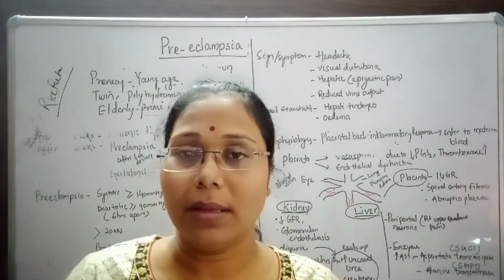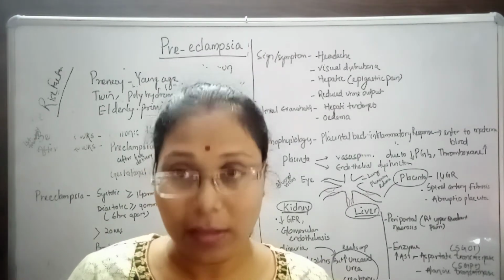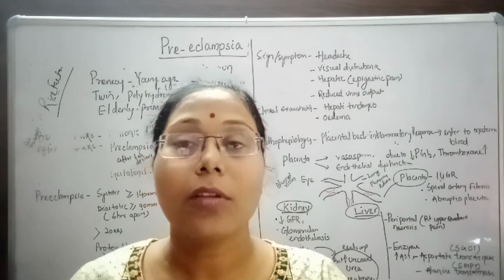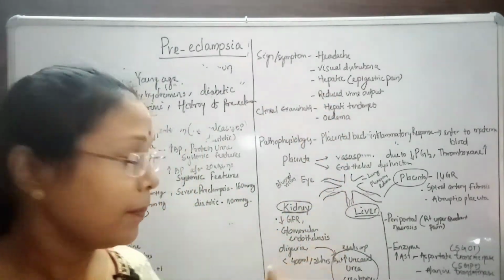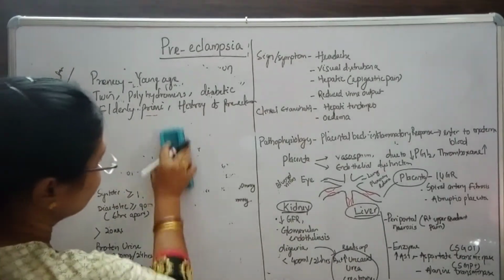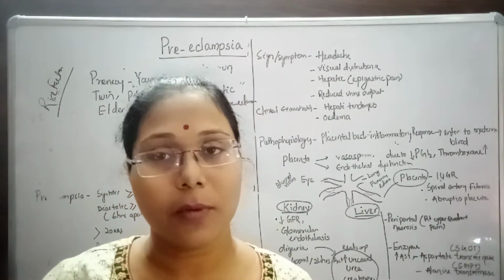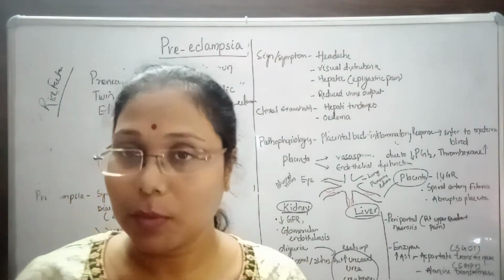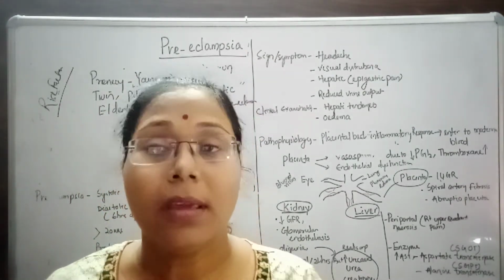If during placental implantation an inflammatory response takes place, then due to the inflammatory response some changes take place in the maternal blood. That's why the mother has to face this type of problems. Okay, so during pregnancy, as we all know, prostaglandin PGI2 helps in vasodilation. Prostaglandin is present in our body, and it is also present in the uterus. In the presence of prostaglandin, vasodilation takes place. If the prostaglandin level decreases, then it leads to vasoconstriction.